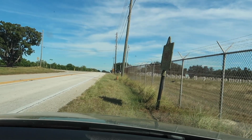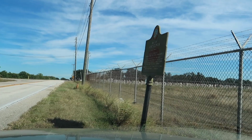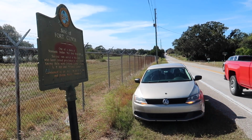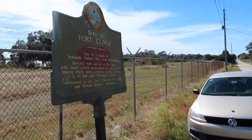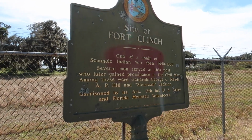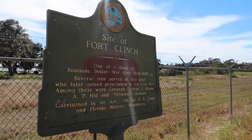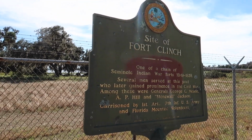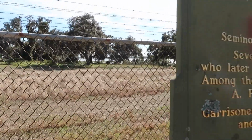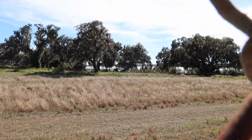All right, got to be careful here. Pulling off on the side of the road to read this historic marker. Site of Fort Clinch. This road is very busy and everyone seems to be flying down it, so I'm being careful here. Some unique history. If you remember a few months back, I visited Fort Meade, which is actually that way, about 20 miles. Site of Fort Clinch, also a Seminole War fort from 1849 to 1858. It used to sit right here amongst Lake Clinch, right out there.